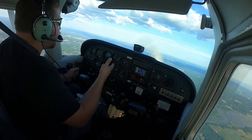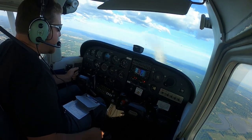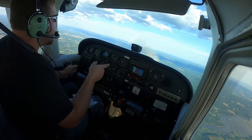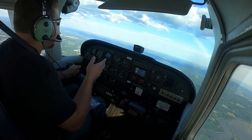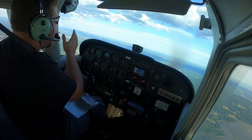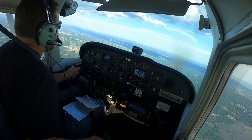I have a VOR, and I'm using the VOR. Right now, there's a station that I'm actually tuning into, but I'm trying to avoid, which is the Atlantic City airspace. I don't want to bust the airspace, so I'm using it as a navigational aid to keep me away from that airspace, but at the same time, guide me to the airport that I'm looking to fly to.